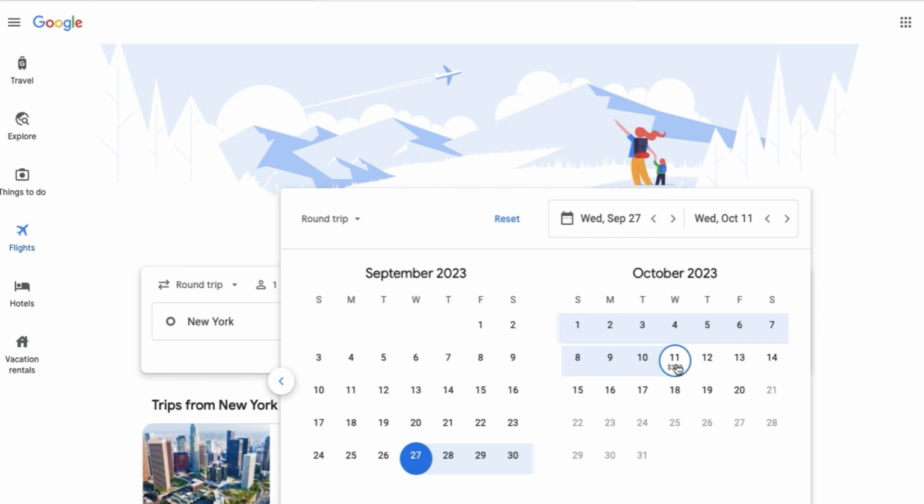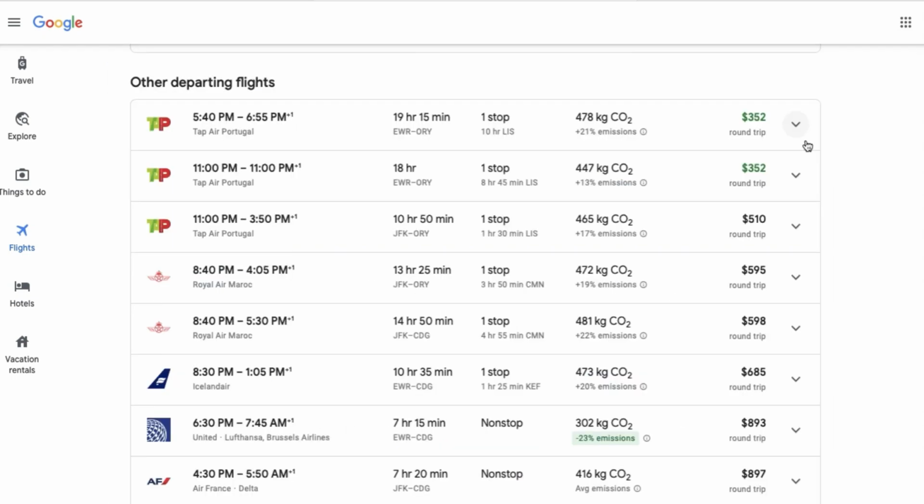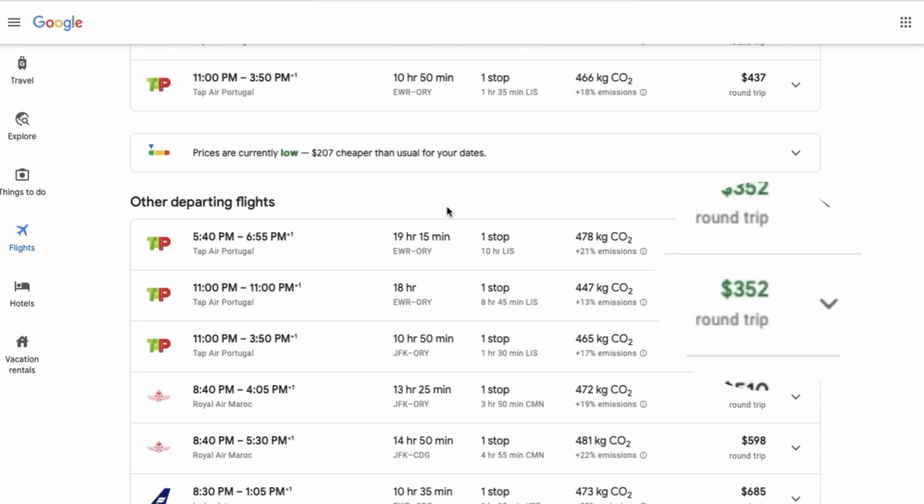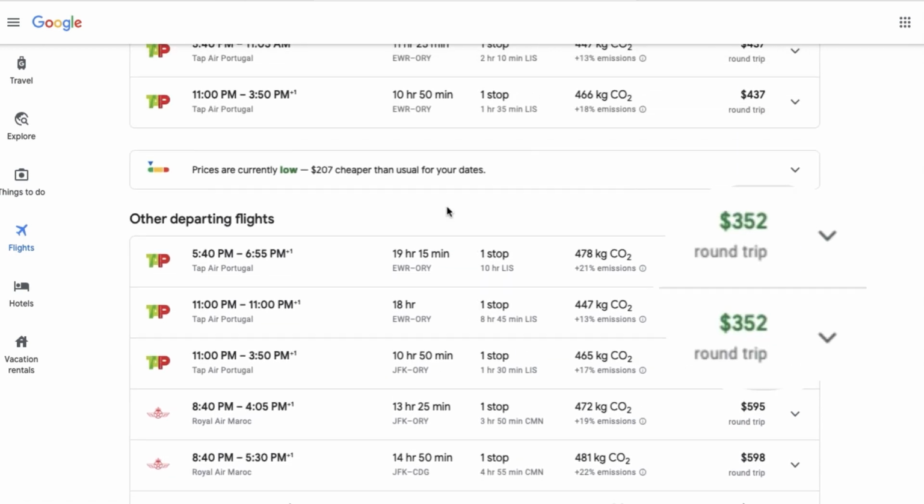Here's an example. Let's say I want to book a flight from NYC to Paris. Before logging into the Chase portal, I'll search Google Flights to see what the flights are going for online. If I were to purchase this flight through Google Flights, the cost would be $352 round trip.